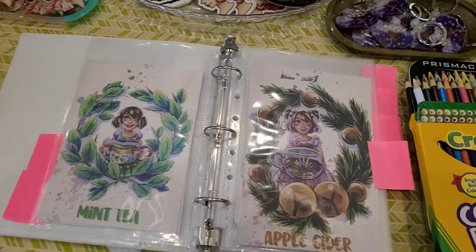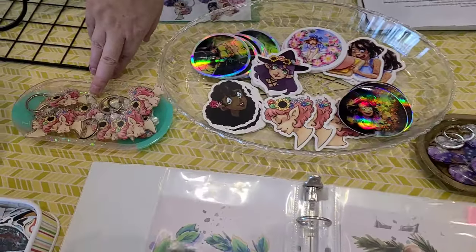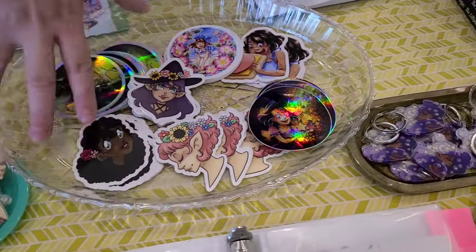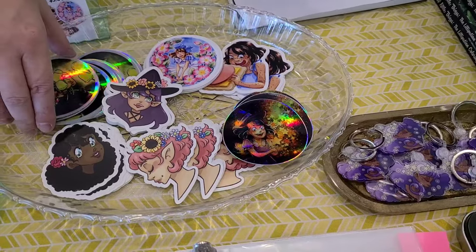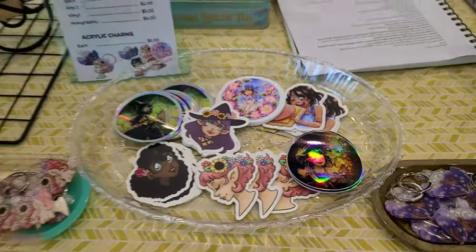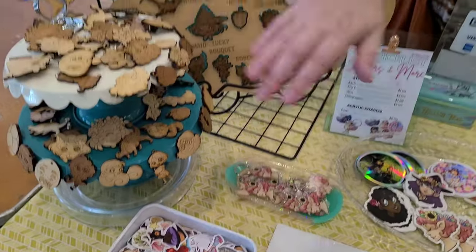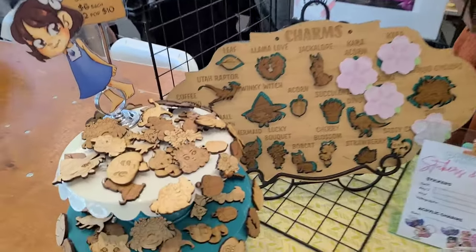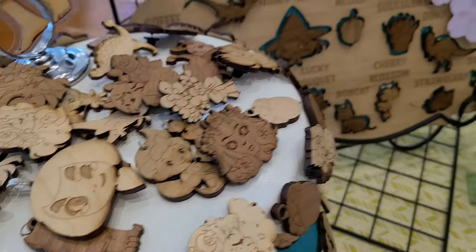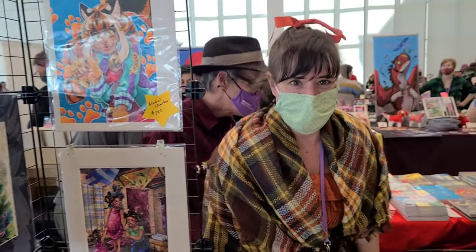just to make it a little easier to turn the pages. I have some beautiful acrylic charms. I have some new vinyl stickers, including this. Some beautiful holographic ones. I love these little witches. I also have some inexpensive paper stickers for the sticker fanatics. A lot of beautiful laser cut wooden charms. And I've got some of my original watercolors with me today.